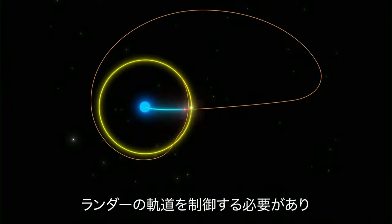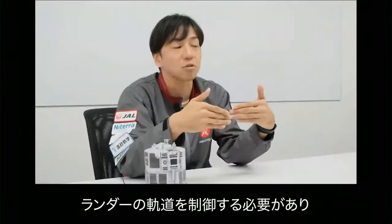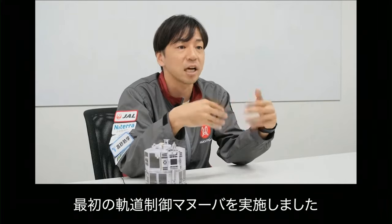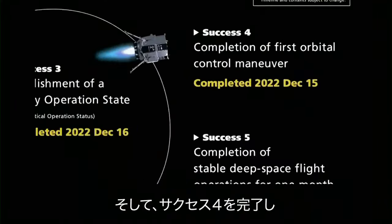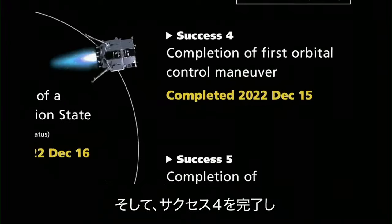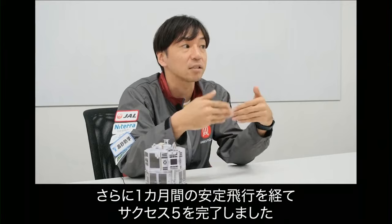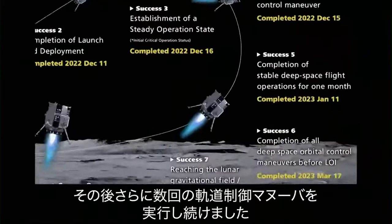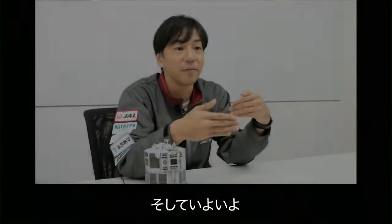Then after that, in order to fly to the moon, we need to control our lander trajectory. Then we carried out the first orbital control maneuver. Then we achieved success 4. Then after 1 month of steady flight operation, success 5 came, and then we kept operating a few more orbital control maneuvers.